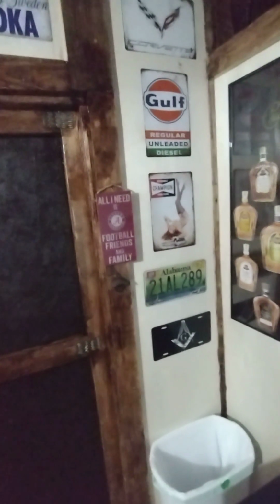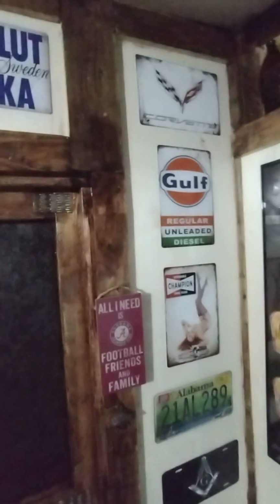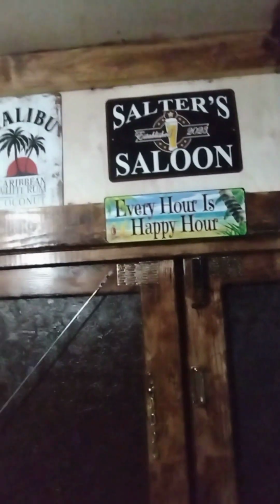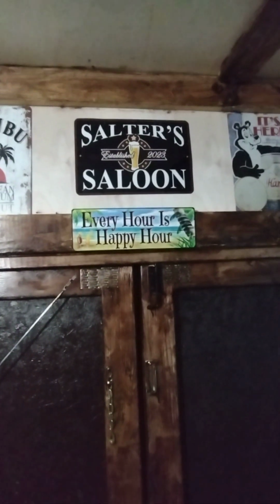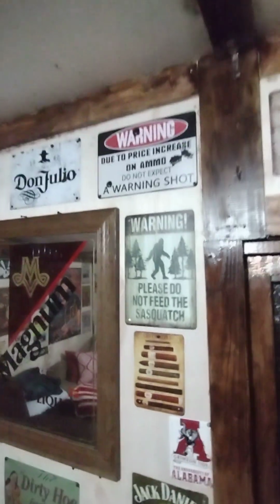I've had several people ask me about my signs. Of course, some of these are old car tags, but like the Champion sign and the Gulf sign, of course the Corvette sign. I'm actually on a Corvette, so I had to have my Corvette sign. All of these came off of eBay, different sellers. The Salter Saloon sign actually was made by a guy in Ohio who does great work. Of course, different types of signs that you can get online here.